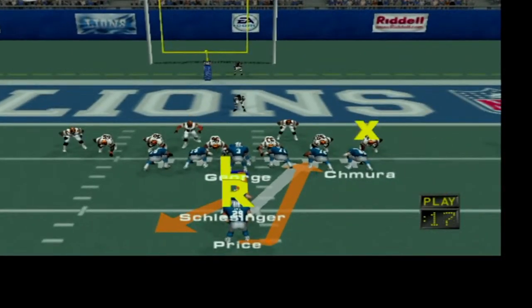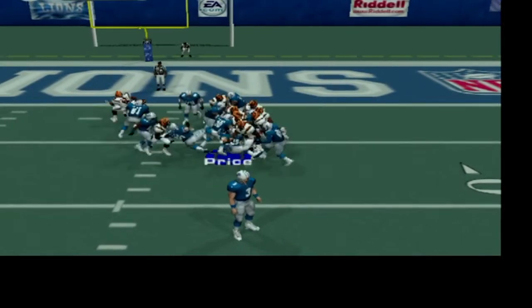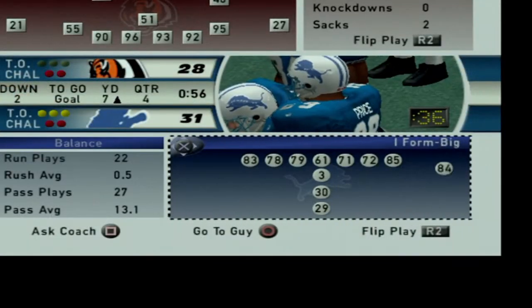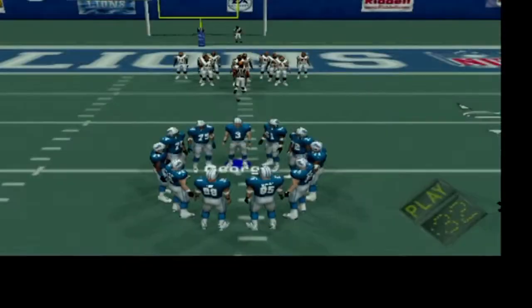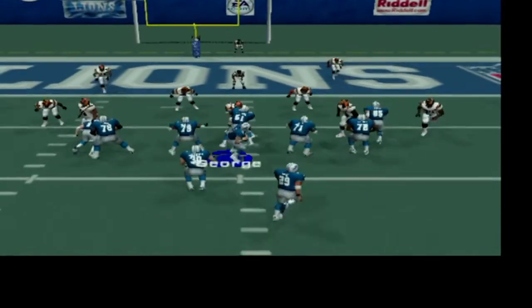So it's first and goal. Defense showing blitz. He gets the carry. Price with the juke. Coley with the takedown at the 6. Bengals will take the timeout. That's their final timeout. Ball on the 6-yard line.